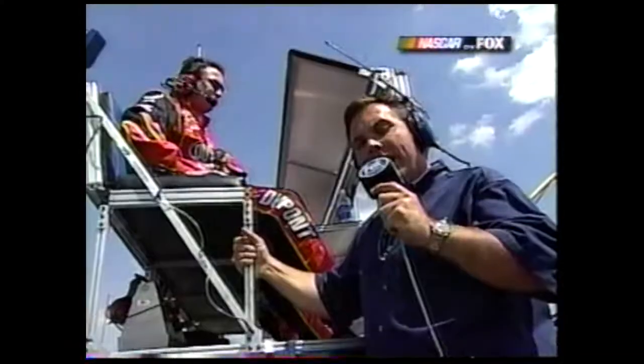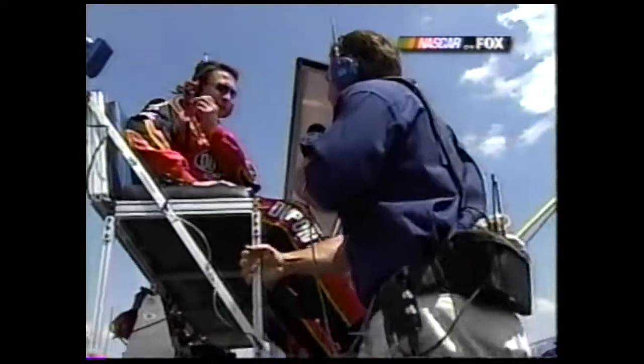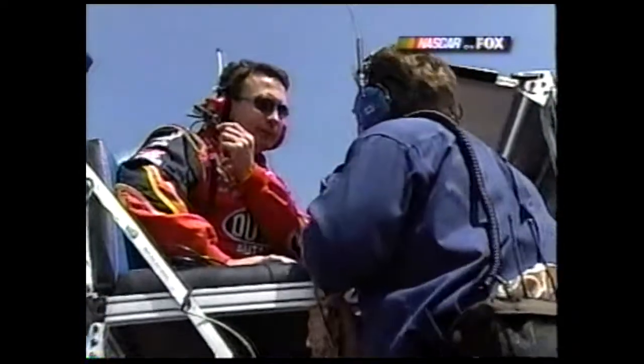Dick, Jeff Gordon's been battling a very loose race car all day, and he and his crew chief Robbie Loomis were discussing a lot of different scenarios to try to tighten that race car up. Robbie, what'd you settle on? Well, the car was really good at the start of the race. It's got more rubber down. We've got extremely loose with it. We've been working on it, putting wedge and adjusting the air pressure a lot.